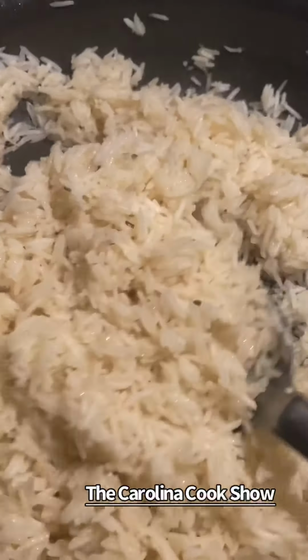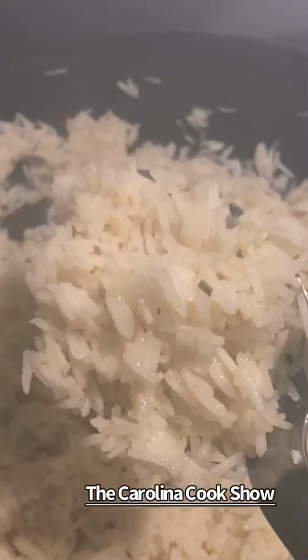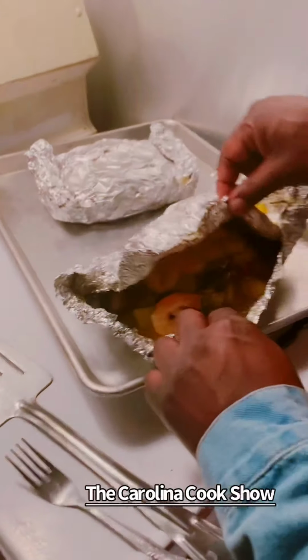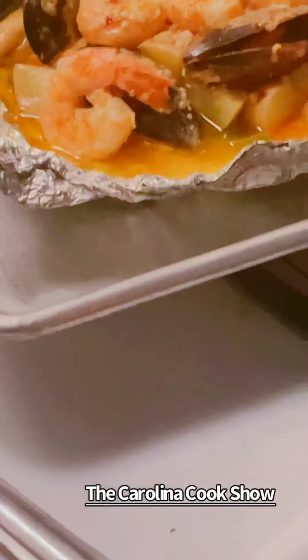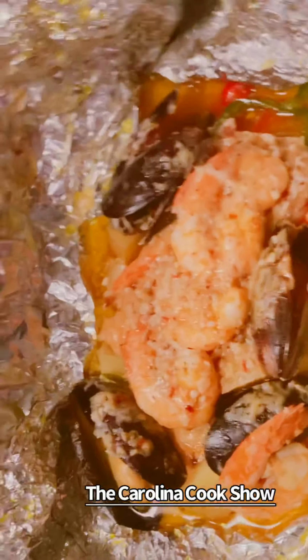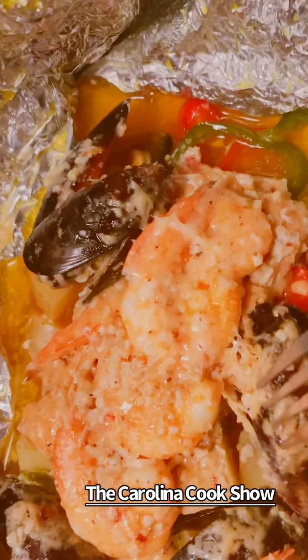All right, y'all, while my packets was cooking, I decided to go ahead and cook up a nice skillet of basmati rice. All right, y'all, now it's time to open up the packet and see how everything came out. Look at that. Nice, cheesy, juicy. Mahi, shrimp, mussels, potatoes, and green and red bell peppers. Seasoned with my seafood seasoning blend. And butter with some garlic and some other little tidbits I add to my butter sauce that I can't give away.